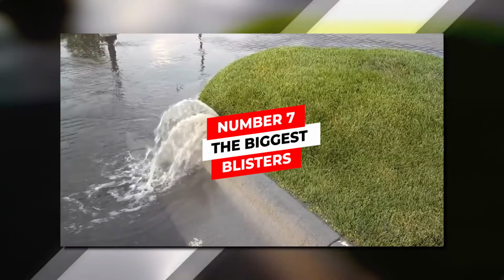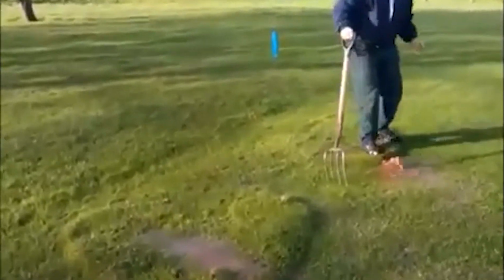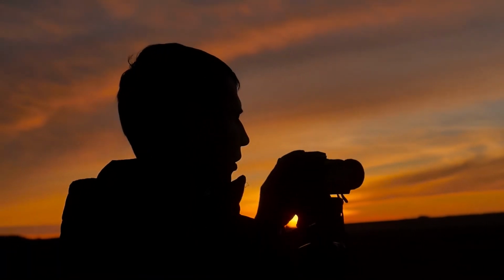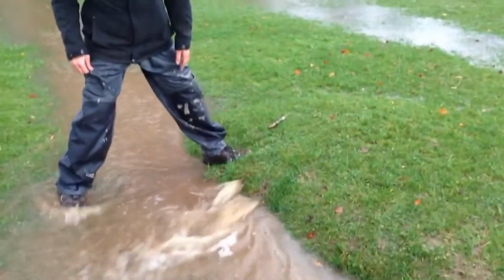The biggest blisters. Almost no one can resist the urge to pop an angry fluid-filled blister, but what if one appeared in your yard? You would want to squeeze it and watch whatever was inside burst out, right? Well, bizarrely, some people managed to catch that exact moment on camera, and what an excellent, if weirdly placed, water feature it is. Sometimes these bulging blisters can form when a water pipe or irrigation pipe nearly bursts.